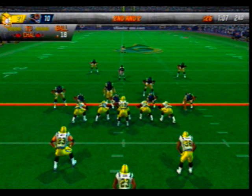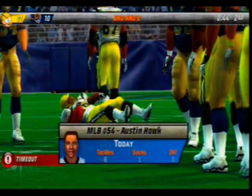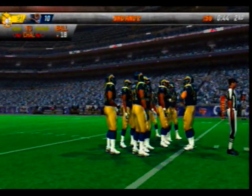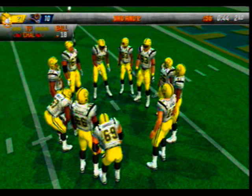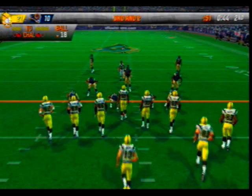The Rams come out in a 4-3. Receives the handoff. Number 54 comes up to make the play at the 18-yard line. No gain on that play as the linebacker slipped in almost unnoticed. Yeah, he did a great job getting in there. He was looking for the run before they even snapped the ball. Ball on their own 18.